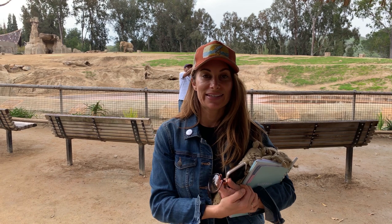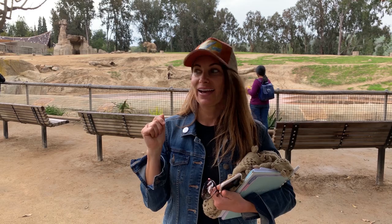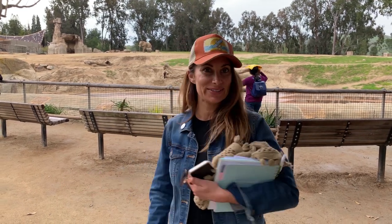And she said that the zookeepers work 6 hours a day, 365 days a year, shoveling poop. So they clean the elephants' areas. Each elephant poops 300 pounds of poop a day. I don't know, those are just some interesting facts that I just learned while I was standing here talking to one of the volunteers.